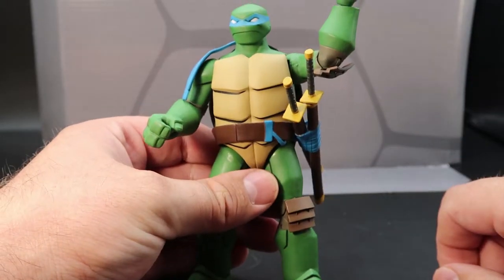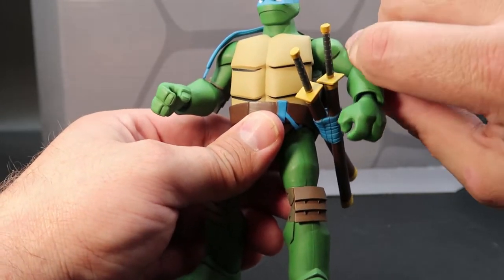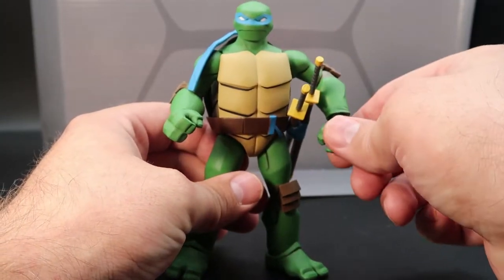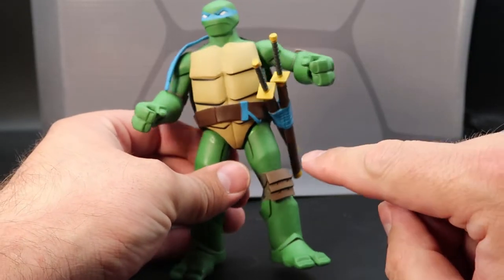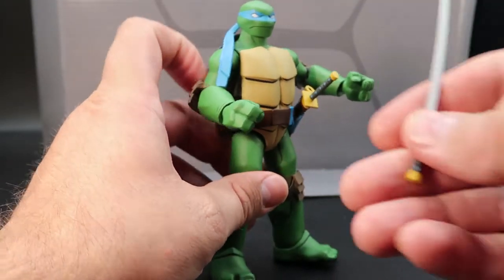But now he can't put his arms down. So I can't put my arms down unless you do it like that. Okay, so there. Yeah, there he goes. Again, I don't know if I'm going to keep that on there, because that's kind of cumbersome. And anyway, let's go get these swords in his hands.